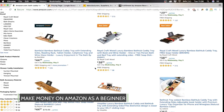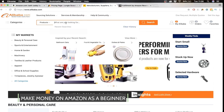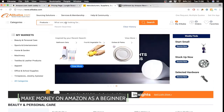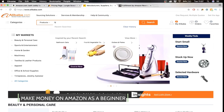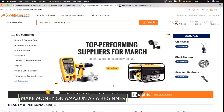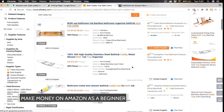So how do we figure out if this product is going to make money? The main platform where you're going to find your suppliers is called Alibaba. Alibaba is basically the channel for you to find your supplier. It has, I think, maybe millions of suppliers on here. Basically what you do is you type the product you want, so bath caddy tray, and you see a lot of suppliers who sell these similar products.